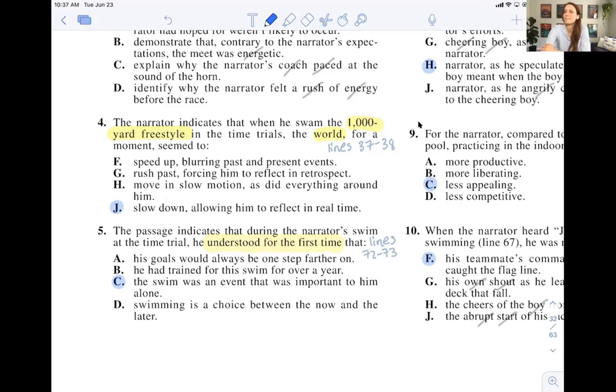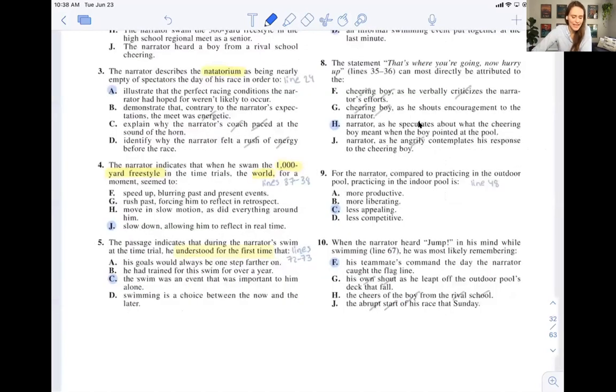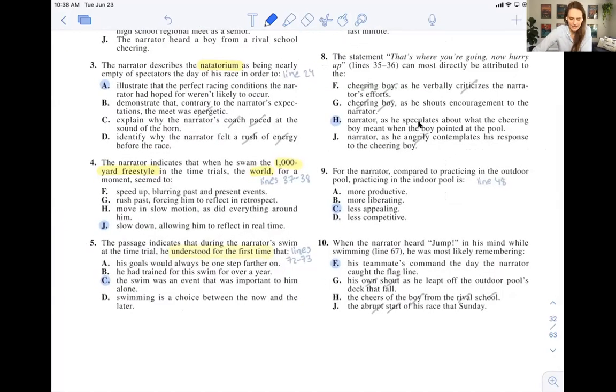We have to pick the best answer. We have to pick something that closely matches what was in the passage, but isn't necessarily word for word what was in the passage. Whereas on the ACT, a lot of the time it will be word for word in the passage, and that is a really important distinction between the SAT and the ACT.